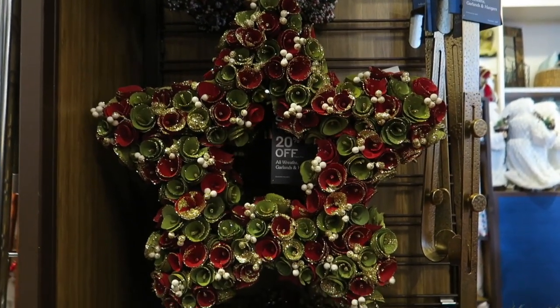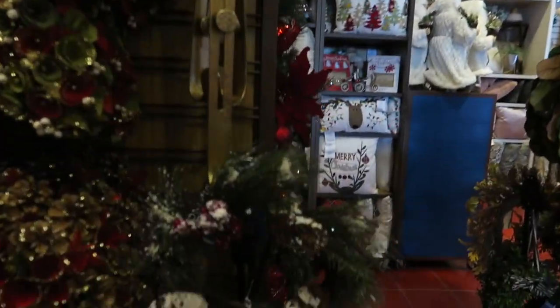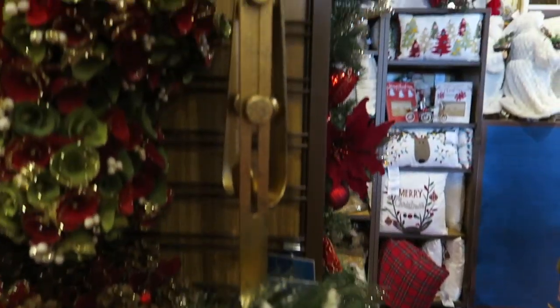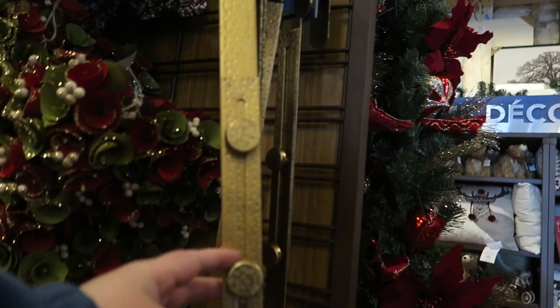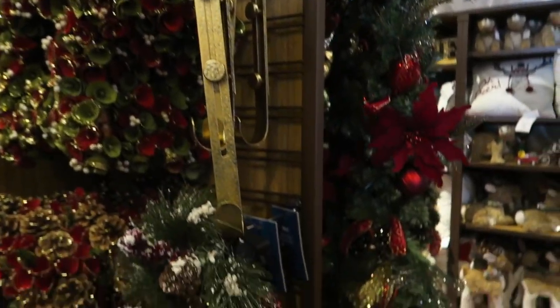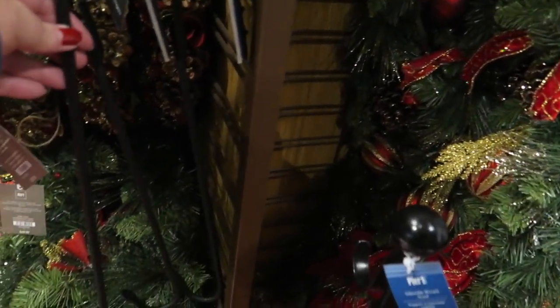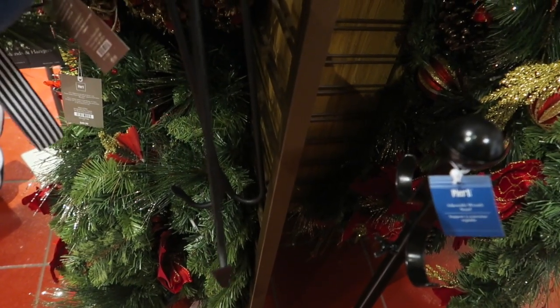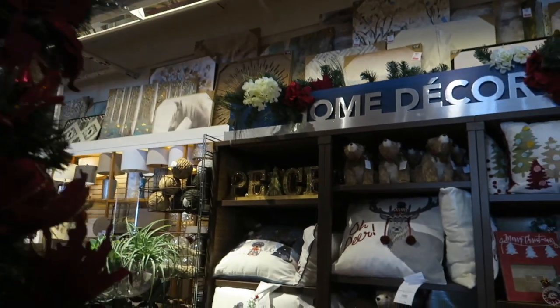So when they say 20% off, I don't know how long that 20% sale is gonna go for. Check out these. Oh, that's a really pretty wreath holder right there. I like that. And then they've got some of these floor stands. Oh, I like this one too. They had one like that similar at Target. That's the one I wanted. Some more garland.